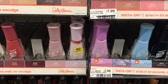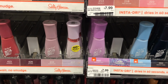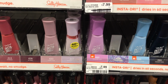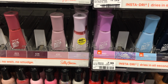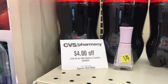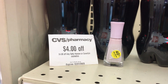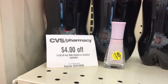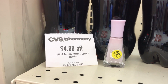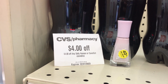The last item I'll pick up before I go check out will be the Sally Hansen nail polish. We have a deal this week of spend $8 get $2 back, but I will not be doing the deal. I'll just use the $4 CRT we received today, and that is for CoverGirl or Sally Hansen, and pick up one of the nail polish. This one is originally priced at $7.99, but you can see the 40% off sticker on it. With the 40% off sticker, it's going to drop down to $4.79. And when you take off the $4 CRT we have, this product will just cost me 79 cents.